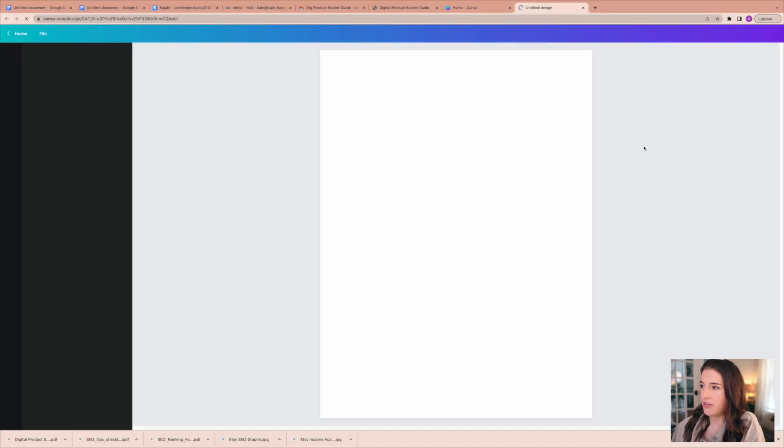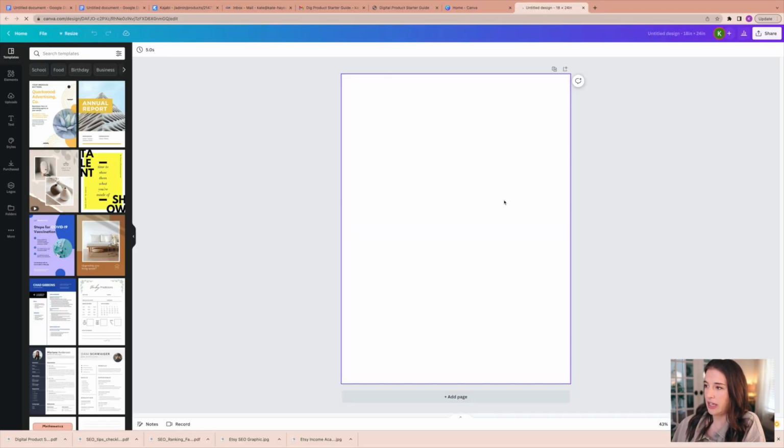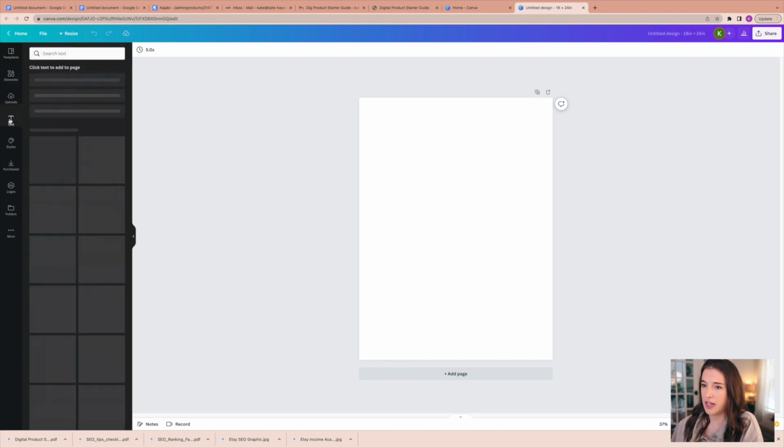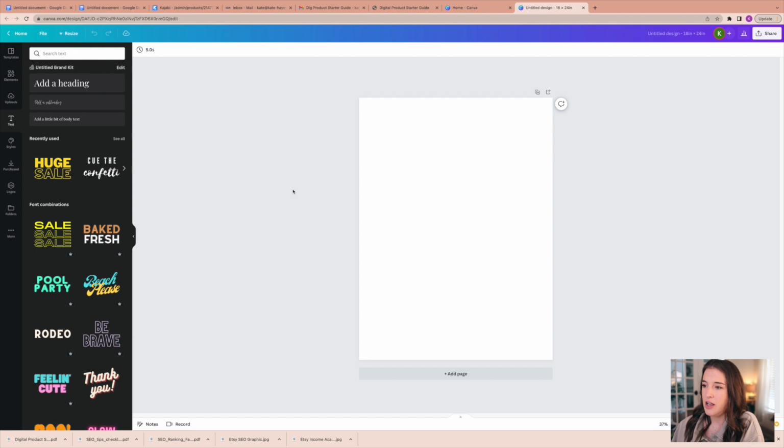Now this is going to give us a canvas to work with. It's a blank canvas that we can create anything we want on, but it's automatically sized to that 18:24, which gives that 3:4 aspect ratio that we were looking for. Now I'm going to size this down a little bit so I can see better what I'm designing. And just for the purposes of this, I'm not going to create too complicated of a design. I'm just going to create a quote here.